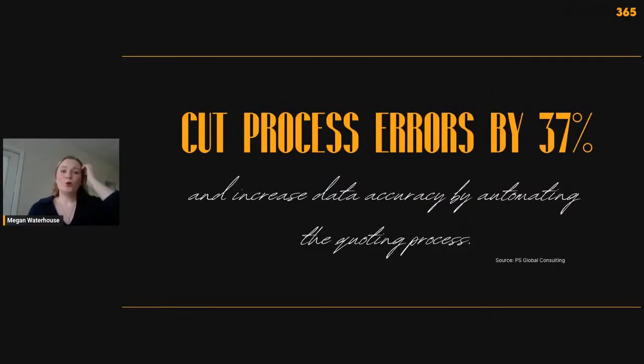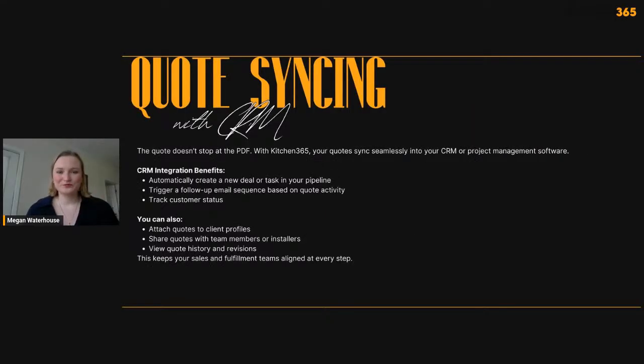So automating your quotes cuts process errors by 37%. That is huge, and increases data accuracy by automating that process alone. That's almost 40% less errors. Huge. So now let's talk about quote syncing with your CRM.